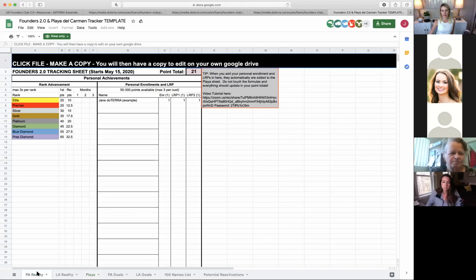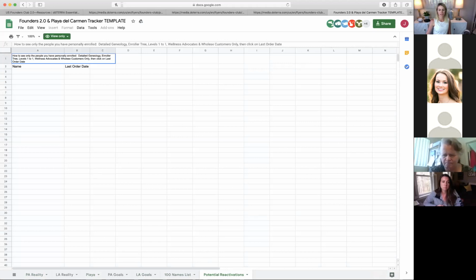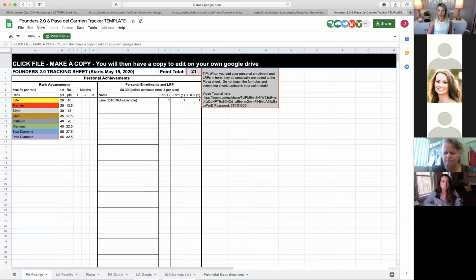So it's kind of two-fold, and I haven't played around with it. They actually just uploaded it into the Bloom Presidential. I just wanted to share it with you guys if you're kind of a tracker nerd like I am. I love a good Excel sheet. It actually makes me really happy. So if that is you, I put this in there. It has instructions on how to copy it. You can copy it, and it has your names list in here, potential reactivations. We'll talk about that next week, because reactivations isn't part of founders. That's part of the incentive trip. But I feel like I've talked your ears off. So you can go in and play with this now if you want to.